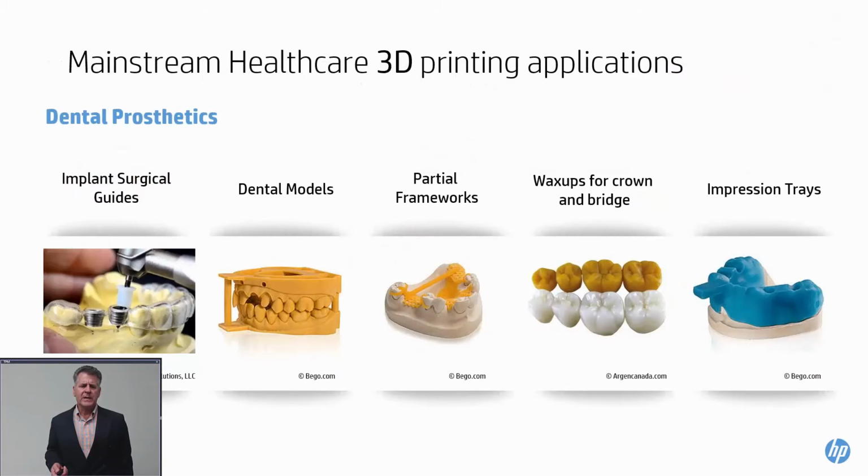In other dental applications, implant surgical guides, dental models from intraoral scanners, partial frameworks for dentures, all the wax-ups for crown and bridge, impression trays, tens of thousands of parts every day are being 3D printed.